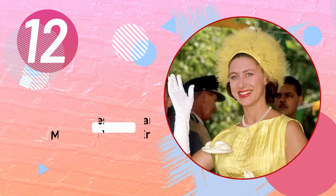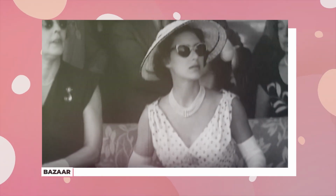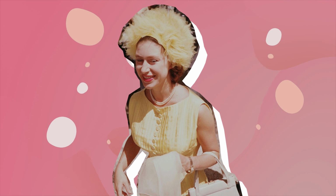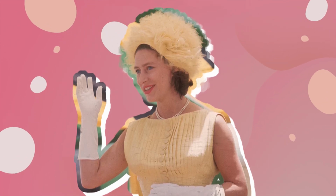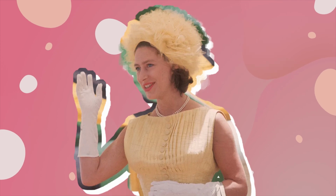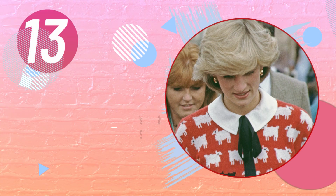Number 12. Princess Margaret's matching yellow ensemble. Back in the day, the Queen's sister, Princess Margaret, was a glamorous socialite and famous party girl. One of the late princess's most famous looks is this striking 60s ensemble from a trip to Jamaica. The yellow dress and matching feathered headpiece paired with the white gloves, pearls, and purse is the definition of retro chic. That's fashion, baby!